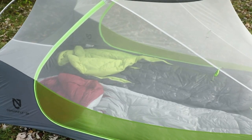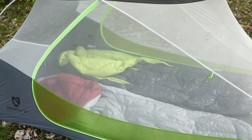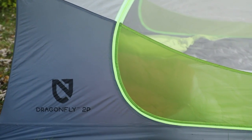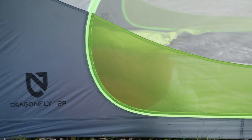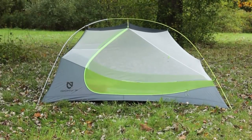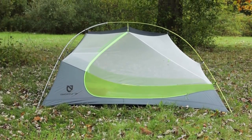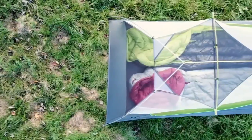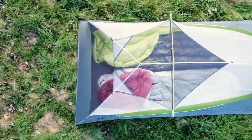A tall tub floor starts with premium 20D coated nylon ripstop, ensuring plenty of privacy and rain protection to keep you warm and dry. Single seam construction ensures greater longevity. Integrated 10D nylon and Noseeum mesh sidewalls provide significant airflow for temperature control while keeping condensation and bugs at bay. The black mesh blends into the sky for clear stargazing at night.